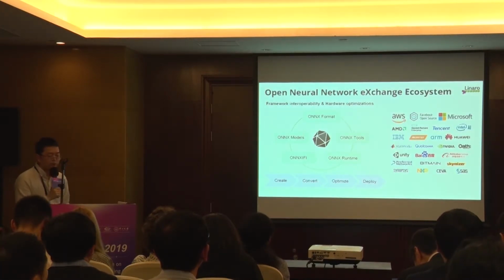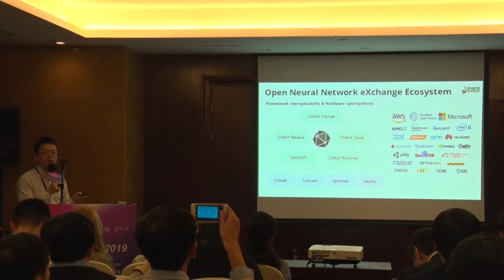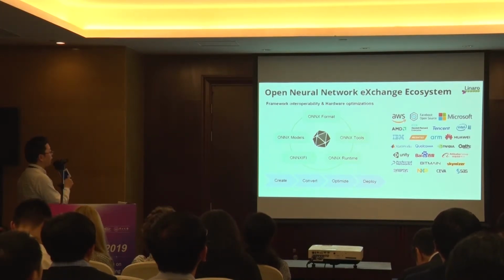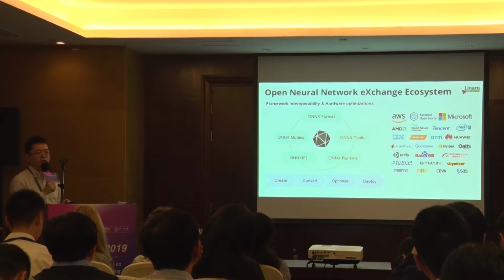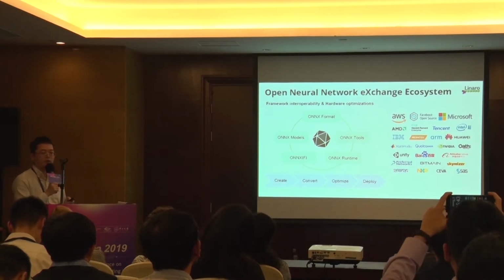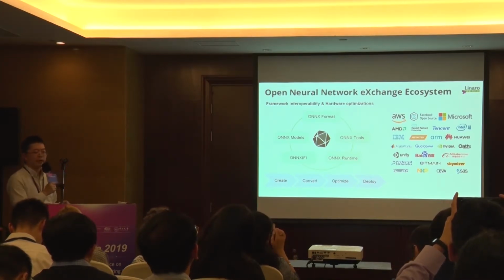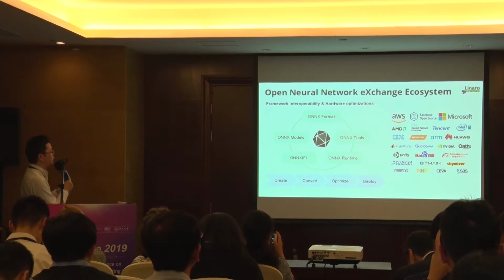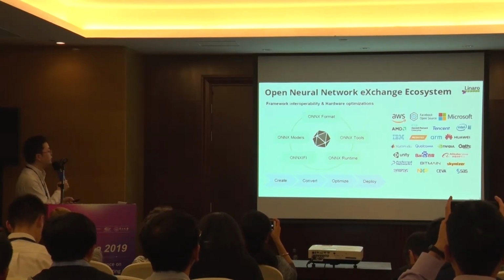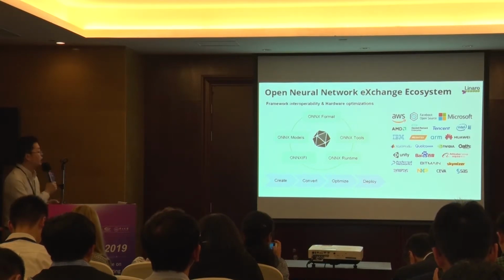Okay, so the good thing is that the ecosystem, or maybe the industry, has quite clear understanding of the issues mentioned above. The Open Neural Network Exchange ecosystem was introduced by Facebook and Microsoft in September 2017. It is growing very quickly with more and more companies joining these ecosystems, including chip vendors, hyperscalers, ISVs, right? So the ONNX format is defined for framework interoperability.